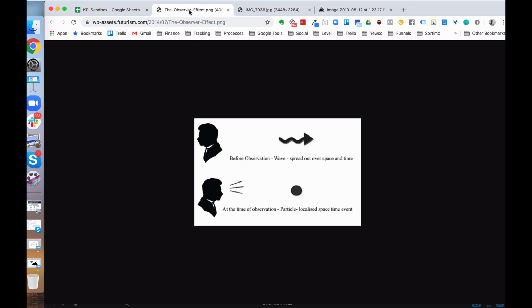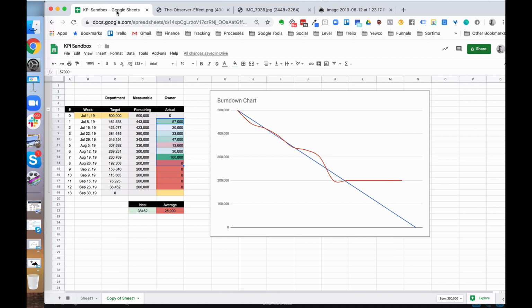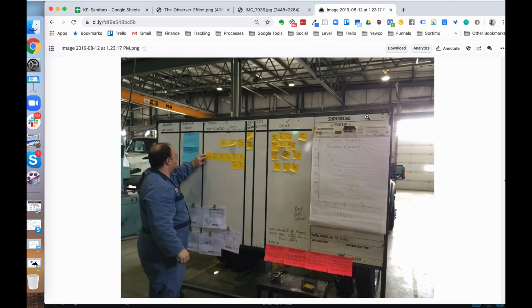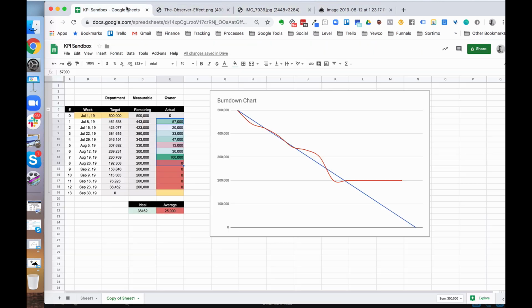So by the mere fact of just observing this stuff, just reporting it, measuring it, and observing it, changed the behaviors. And that's how I was able to build out really quickly self-managed teams by using this chart, this method, which again, for me, is the most powerful chart in the universe. It's called the burn down chart. This is how it works. It's really simple, but you can see just how powerful it was in our organization. So I thought I would share this story with you.